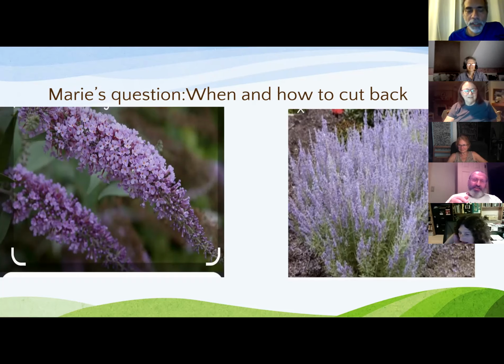So Marie from the library couldn't make it tonight, but she did send a question. Sorry, I should have put her last name. Michael might remember. She sent a picture of bee balm and Russian sage, and she asked when's the best time to cut these back, and is there a method of doing it without killing stuff? If anyone has any advice on that?